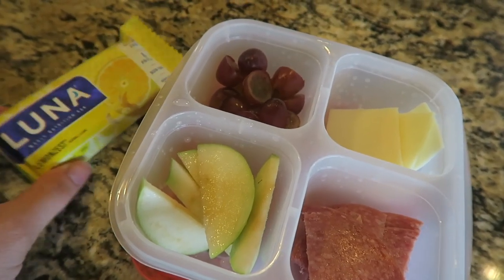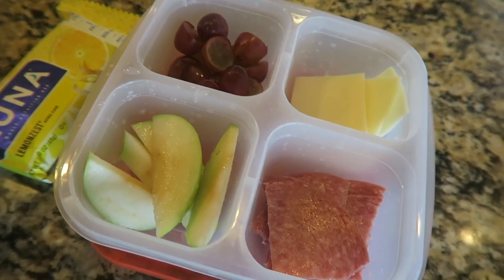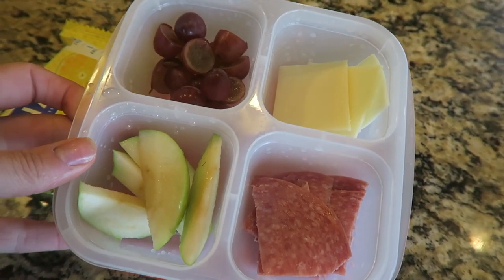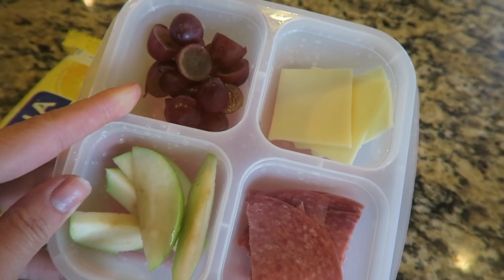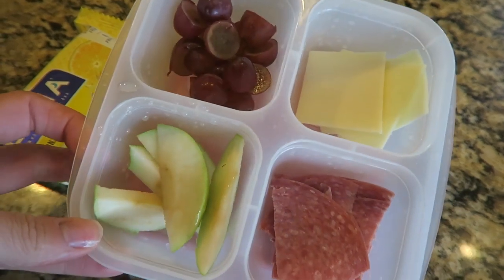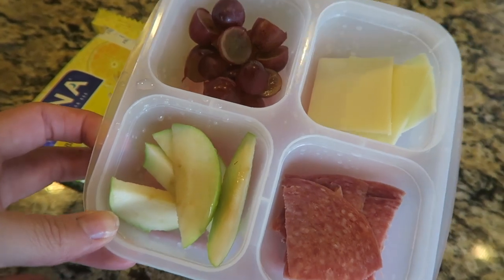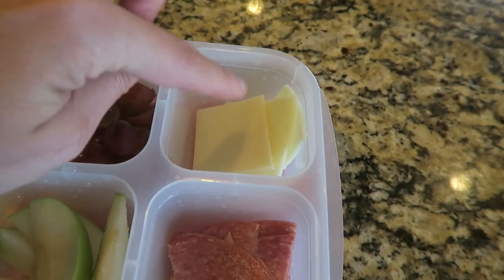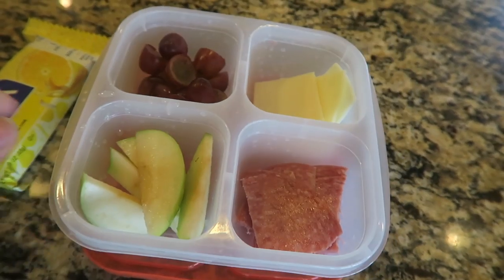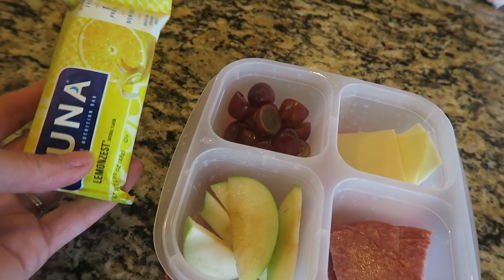Okay, so since Cal won't be with us today, I'm gonna go ahead and show you what I make him for school. And I just make everything the day before and keep it in the fridge. That way I don't have to worry about it in the morning. But he's got some grapes cut up, and he's got some apple slices. I did just put a little bit of lemon juice over them too, because they're already starting to brown, even though I just cut them up like 5 minutes ago. And then he's got some mozzarella cheese sliced up, and then some salami sliced up. So that will be his main lunch. And then I'm also gonna throw in a lemon Luna bar in case he wants a little bit extra.